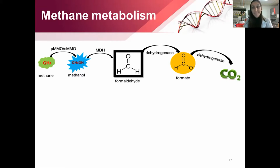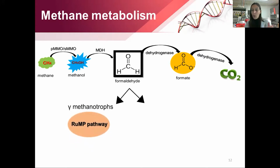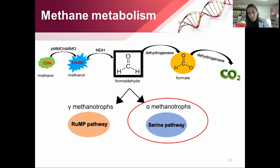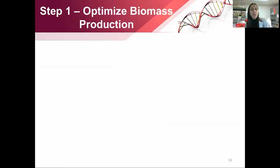The branching point that distinguishes two groups of methanotrophs is the way they assimilate formaldehyde. While gamma methanotrophs are doing it through the RuMP pathway, alpha methanotrophs are assimilating formaldehyde through the serine pathway. And for this talk, I will be focused on the serine pathway because the organism, the PHB producer, Methylocystis species Rockwell, belongs to alpha methanotrophs.